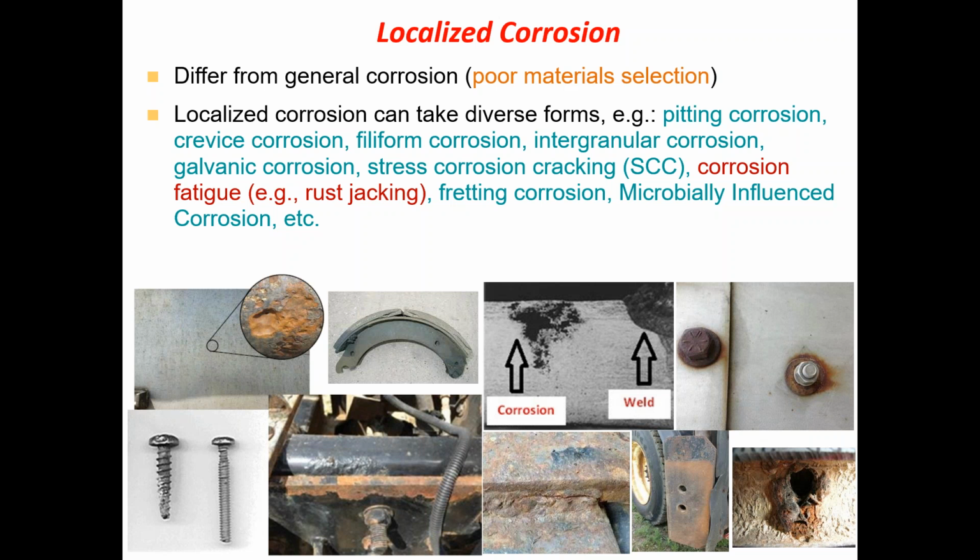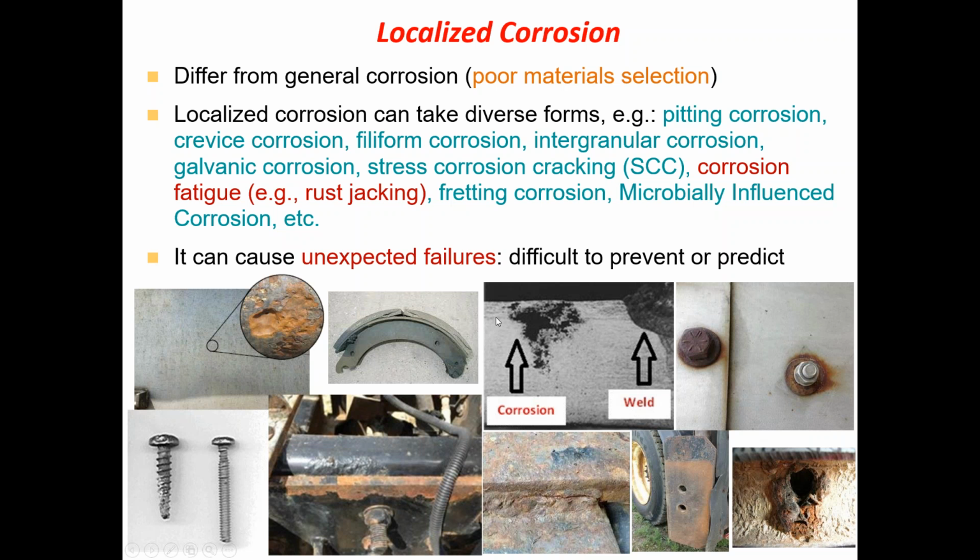Pitting corrosion, crevice corrosion, filiform corrosion, intergranular corrosion, galvanic corrosion, stress corrosion cracking, corrosion fatigue, threading corrosion, microbial influenced corrosion. Some of those are not just the corrosion itself, but also in conjunction with mechanical stresses or microbe actions and so on. So that makes it really difficult to predict or prevent. So you end up with unexpected failures and more frequent inspection and maintenance just to manage the risk.